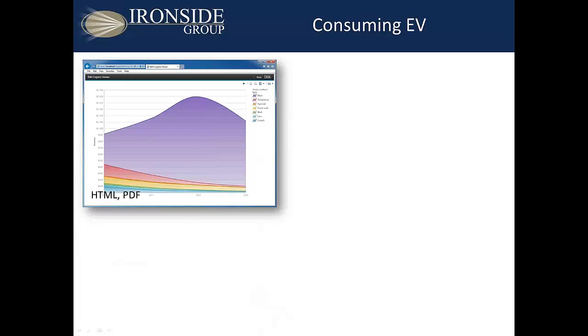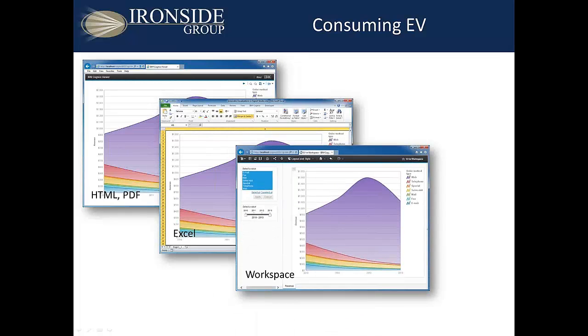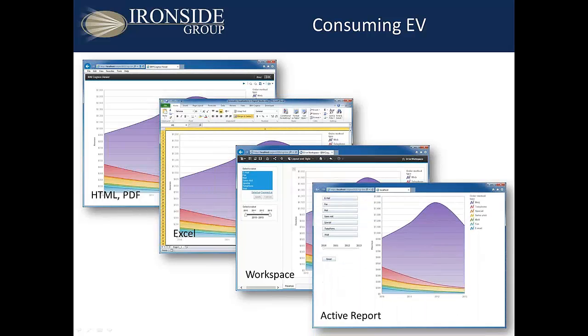So in terms of viewing extensible visualizations, we talked about all the same output formats you're used to: HTML and PDF through Cognos Viewer. Excel, you'll find the Rave charts will be embedded as an image, just like the old Cognos 10 charts were within Excel output. Cognos Workspace, you can interact with extensible visualization objects just like you could the traditional Cognos 10 charts, with a few caveats, which we'll speak to, and then obviously active reports, which we've just looked at.